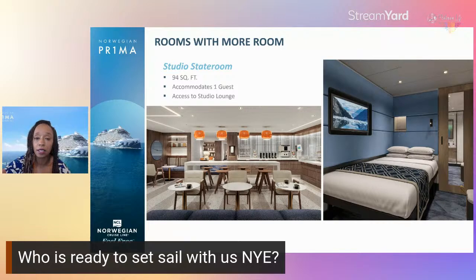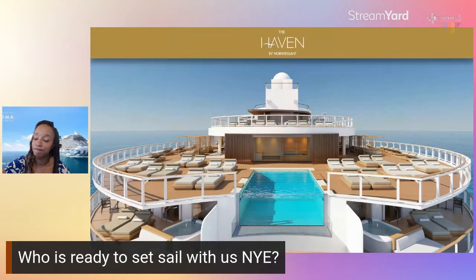But guess what else is next? The Haven. This is for my top tier luxury clients. These are for the ones that want to have more exclusivity. We talked about the exclusivity with the regular studios. I'm about to tell you about some more exclusivity, guys. Now, the Haven is hidden away at the very top of the ship, right?